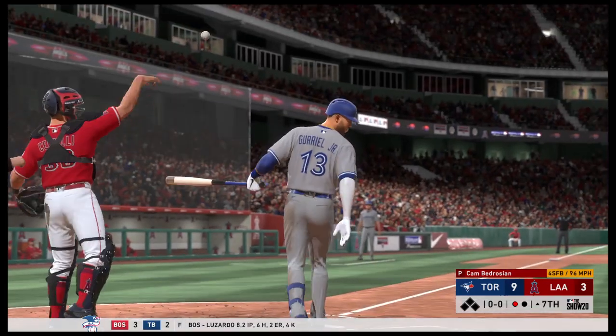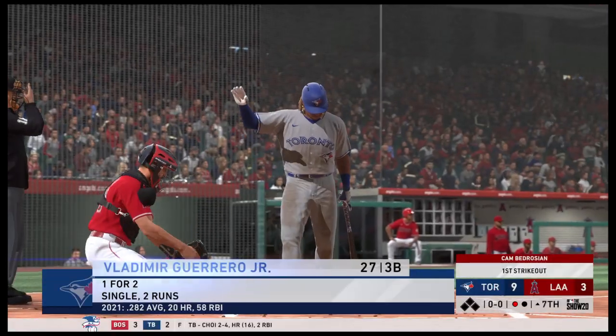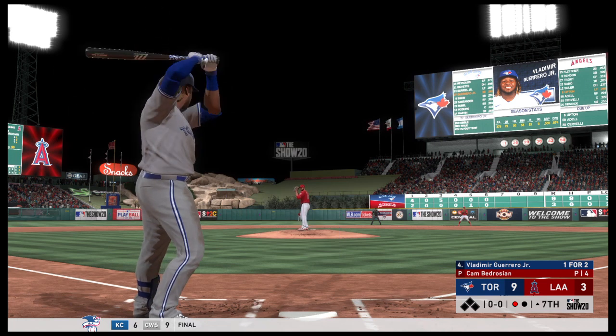Swing and a miss on the fastball, and that's the first out. Hey, I'm not sure what he was sitting on right there. Might have been sitting on an off-speed pitch, but instead he gets the fastball way late, had no chance to put that ball in play.